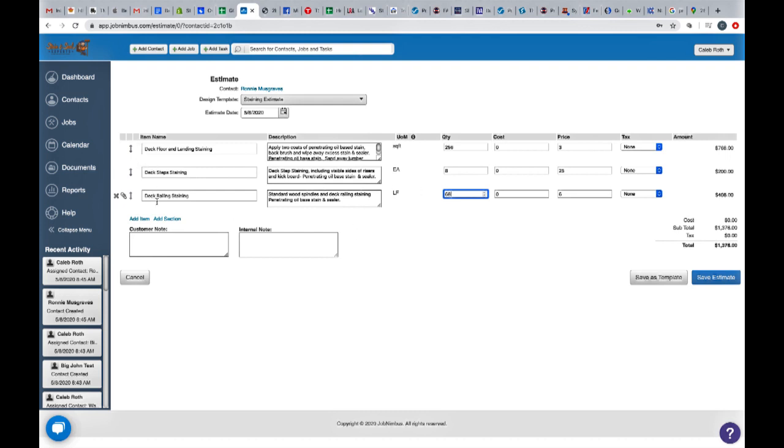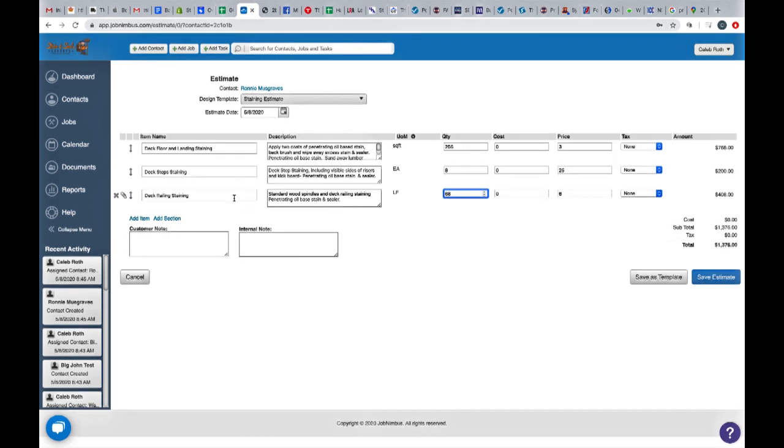And that's it. You can quote all your deck jobs just with those 3 numbers right there, and that gets you pretty darn close to where you need to be. Every single time it'll be consistent. You can look at the number of steps, you can look at the linear foot of railing and how many square feet it is, and we get a really good number that we can use over and over and over.